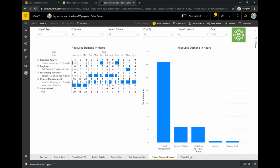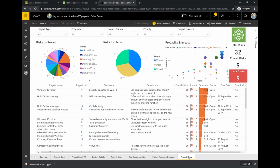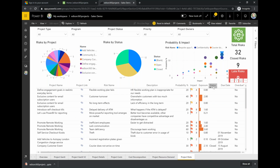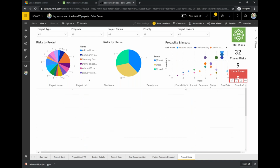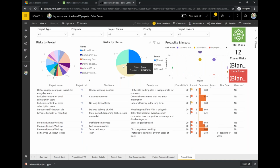And then, of course, our risks and issues. How do we go through then and start to see the impact of these risks? How do we go through and look at our exposure? How do we go through and look at the things that might be opened or closed? Make some quick pivots on these, look at our exposures, see the ones that we have that we should be acting on, and then begin to move forward.